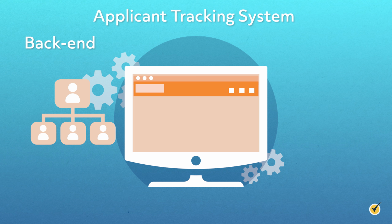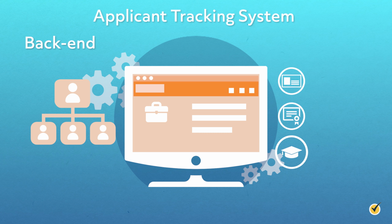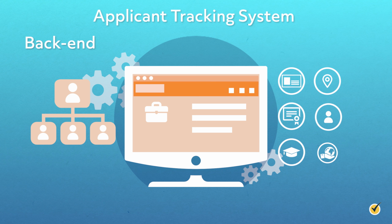Before a position can be posted for applicants to view and apply, hiring authorities will create a job posting based on the duties and responsibilities of the position. This information is pulled from a job description, which is a detailed breakdown of the minimum requirements for a position, such as special licenses, certificates, college degrees, etc., where the position is located, to whom it reports, all the responsibilities of the position, and any notable physical demands associated with the position. Now let's take a look at the functions of the back end of an ATS.